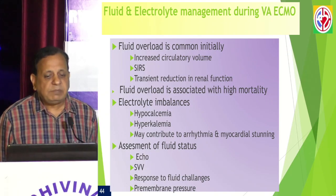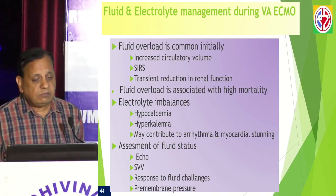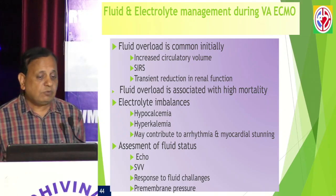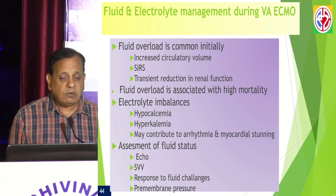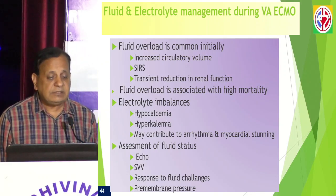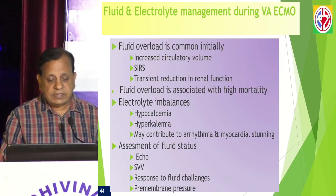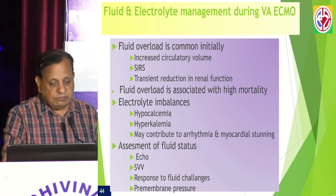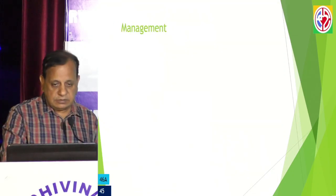Fluid and electrolyte management has to be constantly watched. You have to increase the circulatory volume, look into SIRS and see the renal functions. Look for fluid overload, look for electrolyte imbalances, particularly hypocalcemia and hyperkalemia, and assess the fluid status with ECHO, the SVV, the response to fluid challenges, and the pre-membrane pressures.